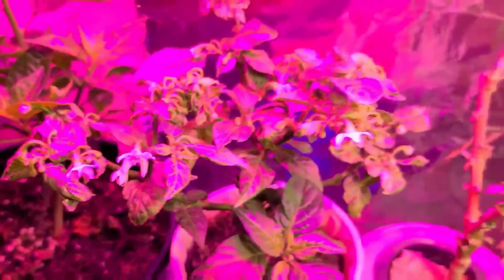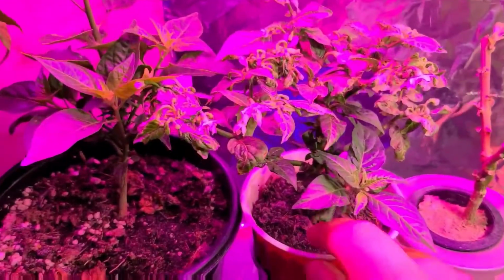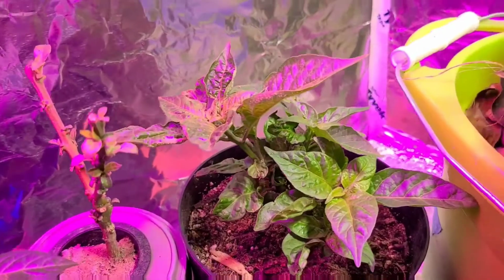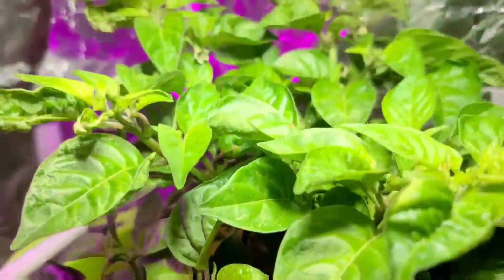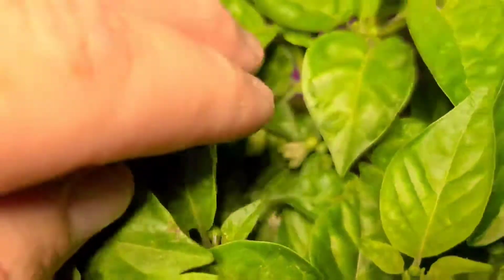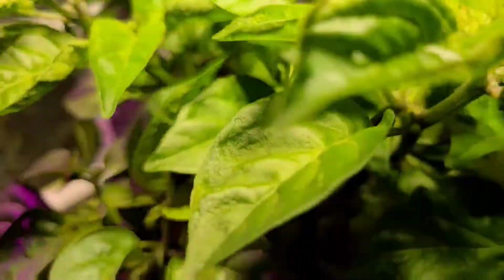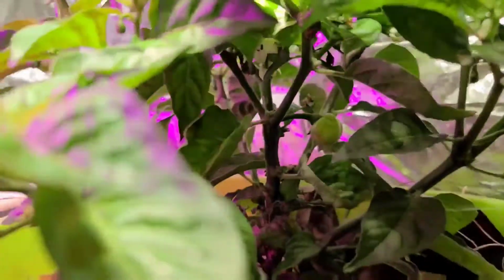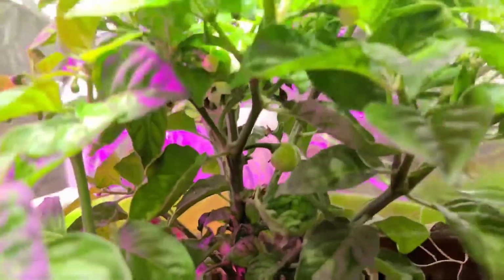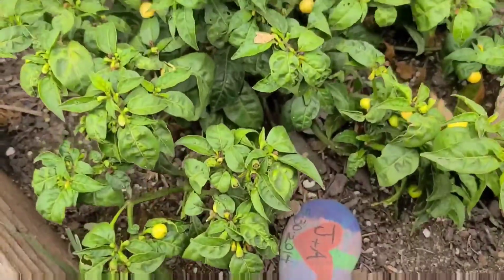It's got some flowers going on it, so it's lived its whole life in a double cup. So we should see some peppers hopefully on that soon. And there's a couple other peppers, Brain Strain, and here is a Chocolate Moruga crossed with a Yellow Reaper F2. And yeah, I just brought these guys in about 2 or 3 days ago, so I'm hoping to see some differences. You can see the pods back in there. Not very big.